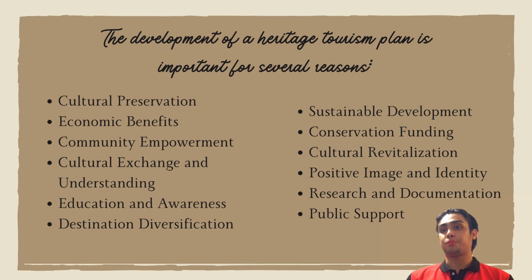the public support. So, in summary, the continued development of heritage tourism planning is crucial for preserving cultural and historical assets, stimulating economic growth, fostering cultural understanding, and ensuring that heritage sites and traditions remain vibrant and accessible to all.